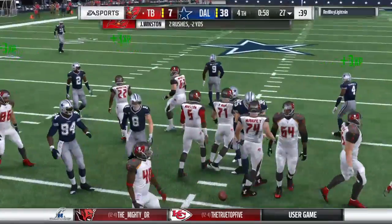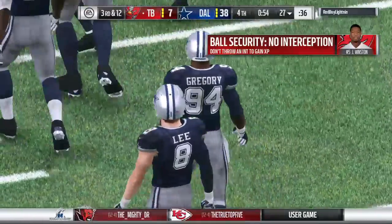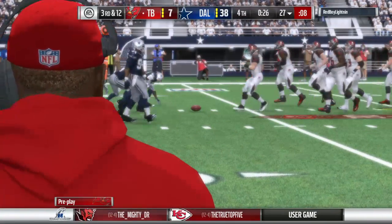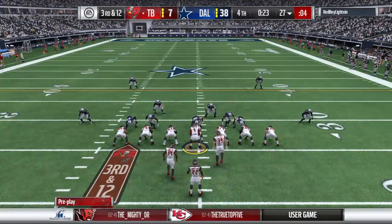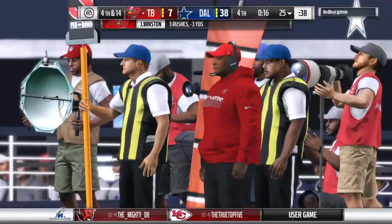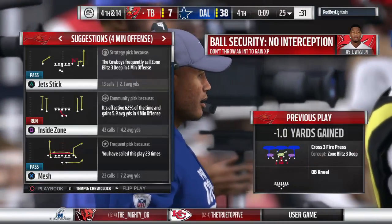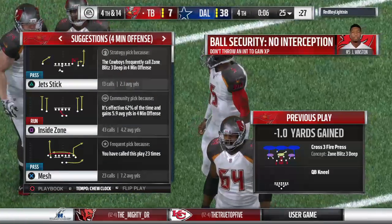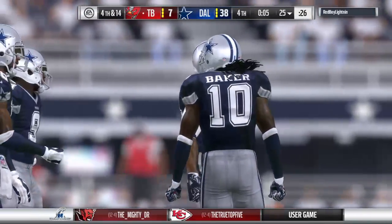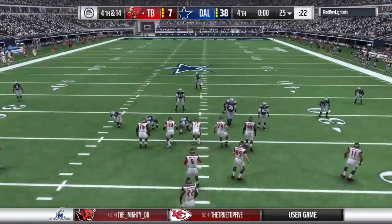And they'll take a knee as the clock runs under a minute to play. And they'll indeed take a knee. All right, they're going to try and keep hope alive here on 4th down. They're going for it.